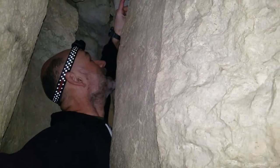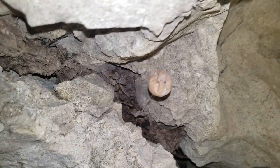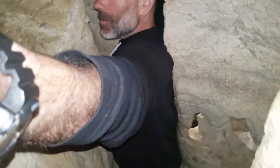Whoa. Oh, giant egg sac. Giant spider egg sac right above me. Where? Right there. Oh my God. Wow. Oh, look at that.